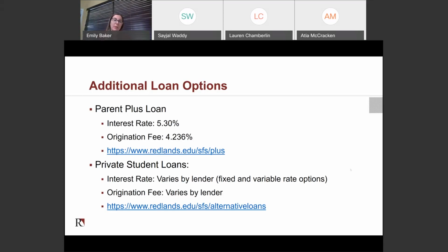The other option is a private student loan. And there are a lot of different options here and probably a lot of things you've heard and read about them. Sometimes private student loans are not great, and sometimes they're really great options. So it really just depends on your individual situation and the loan you're able to secure. The interest rates do vary by lender. We do recommend that you opt for a fixed rate, and most lenders will offer fixed and variable rates. And very few actually require an origination fee, but we always recommend you check your terms and conditions.